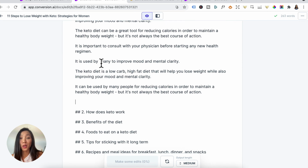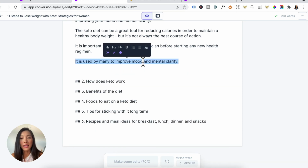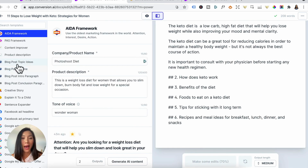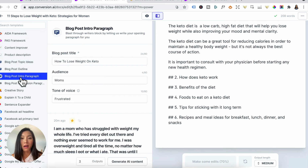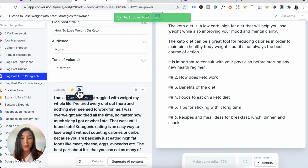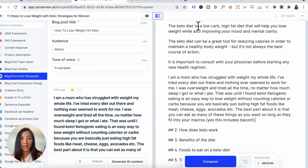Okay, it's used by many to improve mood and mental clarity. I really don't like this sentence either, so I'm just going to delete it and I don't know what to write next. So we're going to go to Power Mode. I'm going to go back to the blog post intro paragraph. And because we were using this template before, it's got, "I'm a mum who struggled with weight my whole life." Okay, so I'm just going to use that, paste it in here.